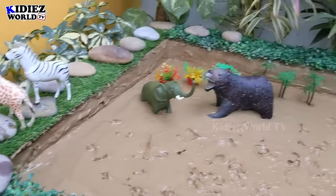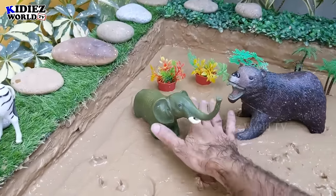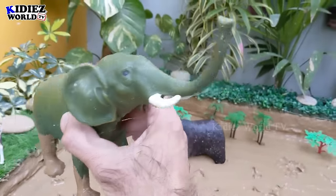Let's check out the next one. Now we have two big monsters in the mud ground. Let's go for this elephant. Boss of wild world.